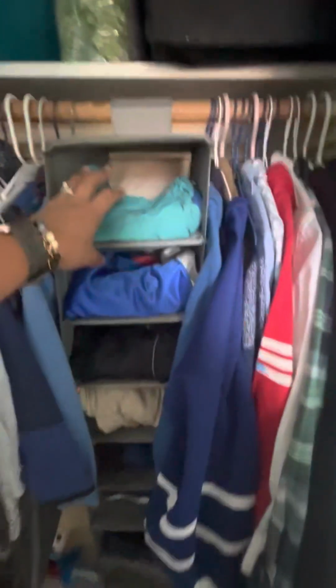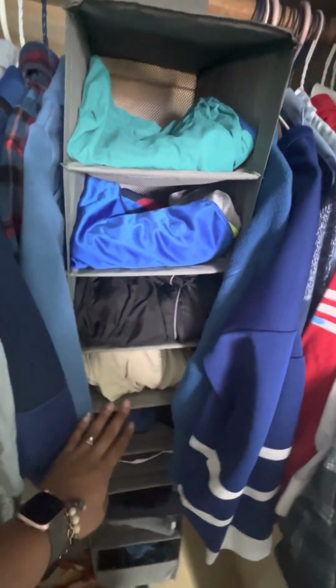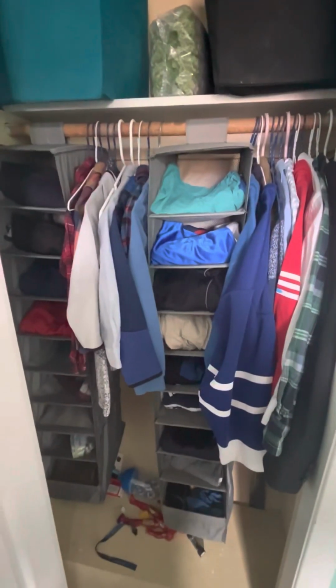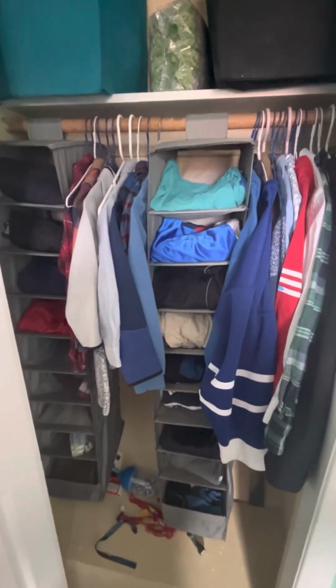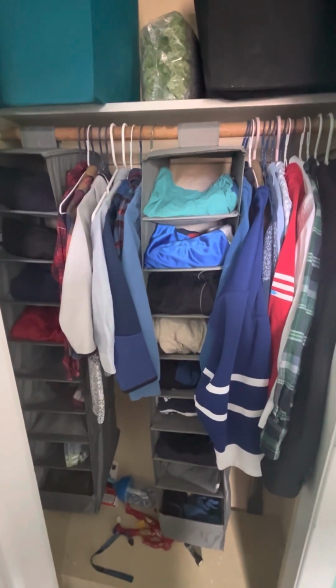So each day they have a cubby. So 1, 2, 3, 4, 5, 6, 7, 8, and 9. That gives me nine days' worth of clothes. And I find that to be plenty to get me between wash days without having to be bothered.